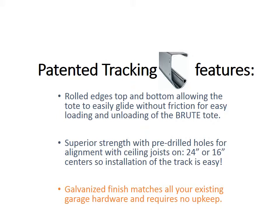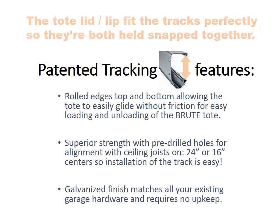Galvanized finish, matching all your existing garage hardware and requires no upkeep and no damage during shipping. For a bit of additional security, the tote lid and lip fit the tracks perfectly, so they're both held snapped together, eliminating any chance of tote failure.